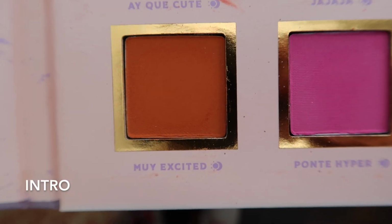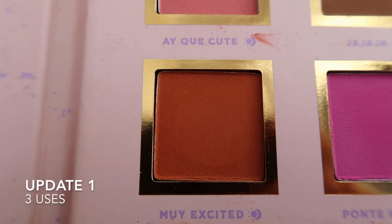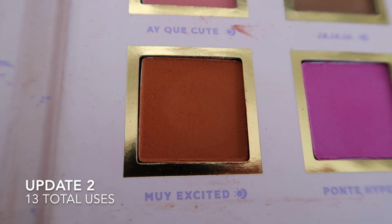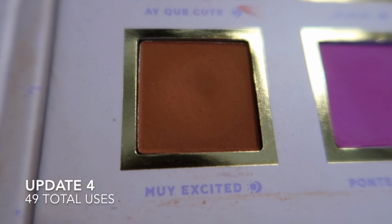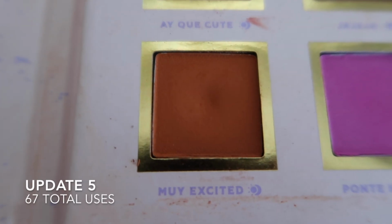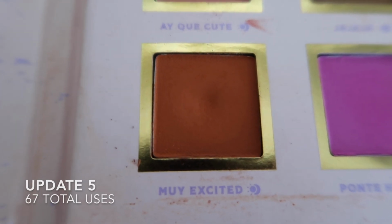I have been working on this since the very beginning, and I have used this probably 50 or 60 times total already, and I just feel like the progress is so slow and so minimal, but that is okay. I am determined to hit pan on this shade. And so here it is.